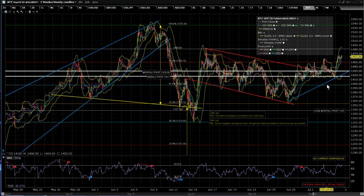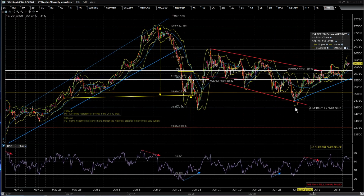RTY, we've got a nice looking support trend line here now. No obvious resistance trend line, but I'm going to be looking for one this morning. We do have some negative divergence here. If there is a retest, which it looks like, we've got a possible 60-minute sell signal forming. And YM, as soon as it retests this high, we'll have one there as well in potential. Got a nice support trend line there. Not an obvious resistance trend line yet, but I will be looking.